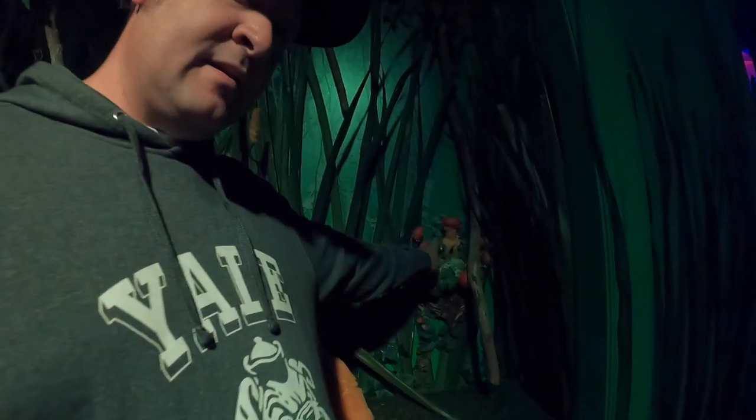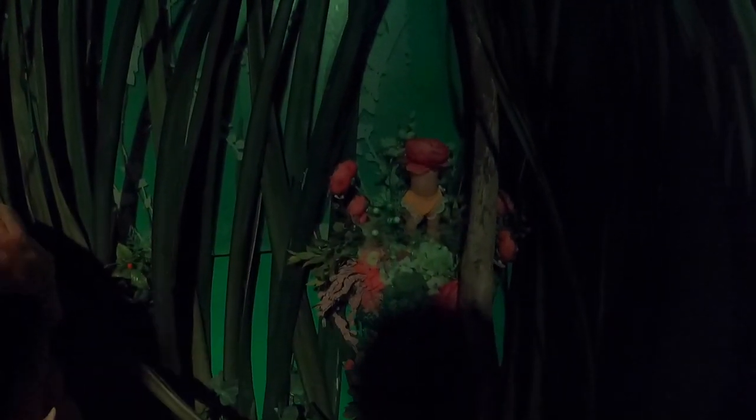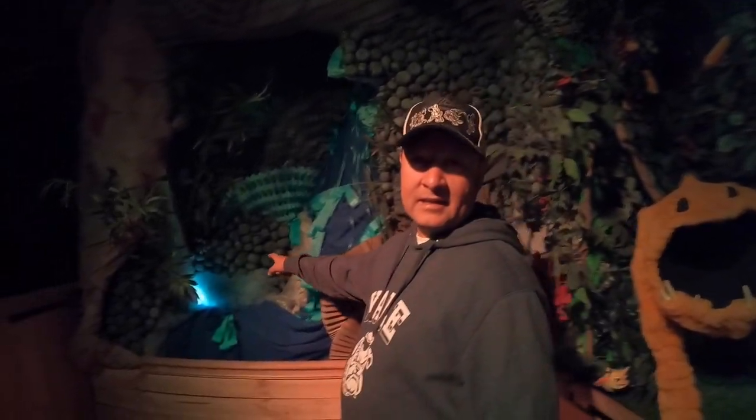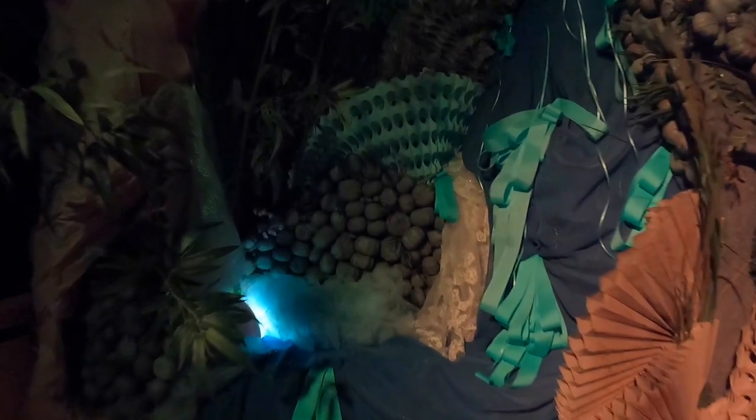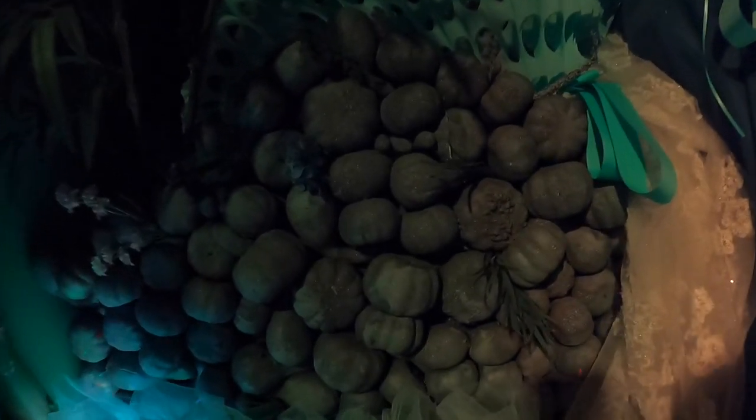They've used little dolls' bodies. Look how they've used over here, they've taken little old crafting pumpkins and turned them into something almost like coral.